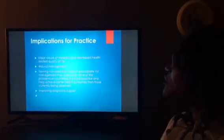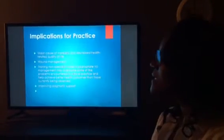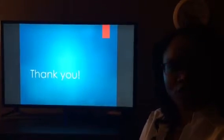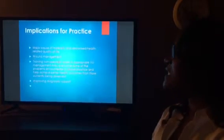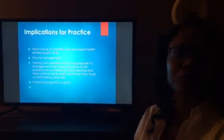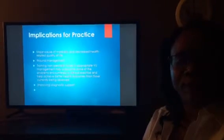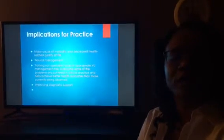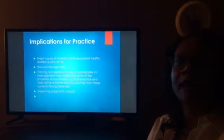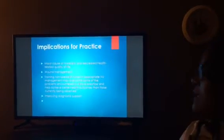Implication for practice: this is a major cause of morbidity and decreased health-related quality of life. The comorbidities these patients might have include CHF, and also lymphedema in the lower extremity. When these members come, number two is to do really good wound care, not only elevating the leg or applying the compression stocking, but also making sure of good dressing change management by removing the biofilm and applying a good dressing to promote faster healing.